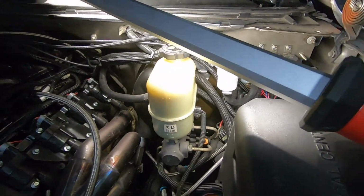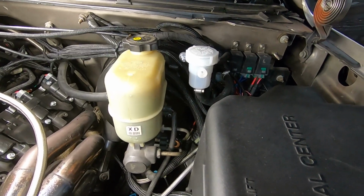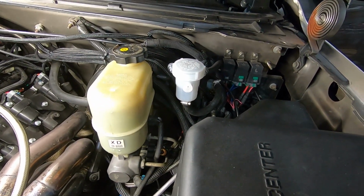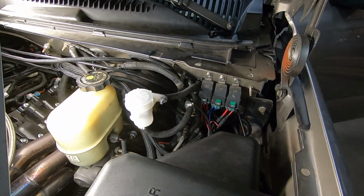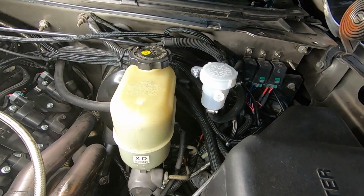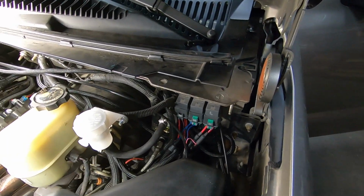I really like TIC's mounting solution for the remote reservoir there. They really did a good job making everything on this kit bolt on. You don't have to drill anything, you don't have to cut anything, you don't have to fabricate anything, you don't have to worry about where to mount the master cylinder reservoir. I mean, everything is well thought out, and it includes all the hardware you need to get it bolted up.